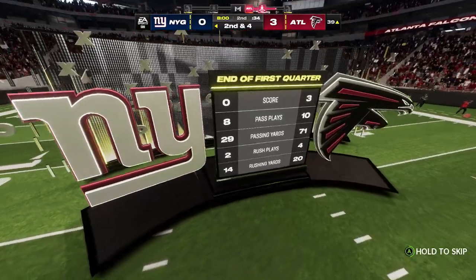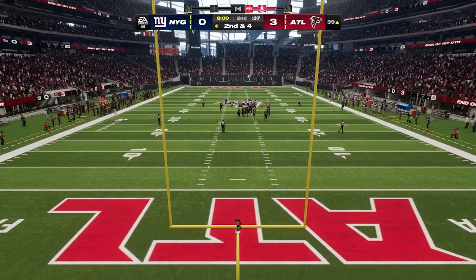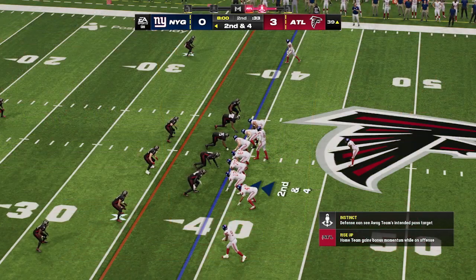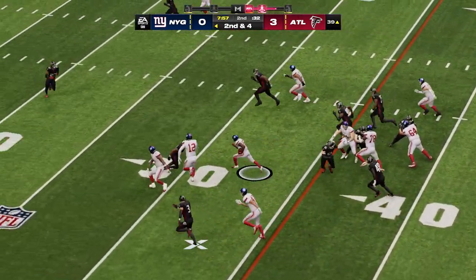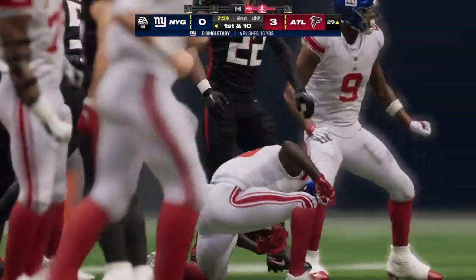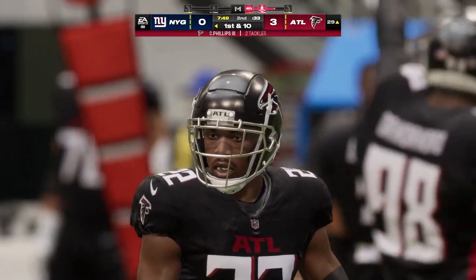3-0 after one on EA Sports Giant Football, and we're ready to begin the second quarter. Ball on the 39. Here's 2nd down and 4. Singletary trying the left side, and a good push up front, and he's able to navigate his way down inside the 30. 10 yards, good for a Giant first down.